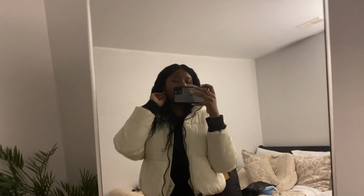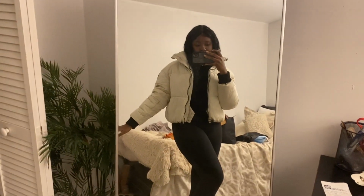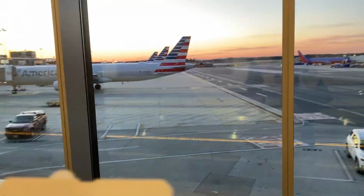So my outfit is super chill. I'm literally just wearing this jacket. It's super warm and cropped. And I'm wearing leggings and just some slip-ons. And I'm wearing a long sleeve shirt underneath. I know I'm gonna be sweating my ass off when we actually get to Tulum, but I just wanna be warm right now because it's literally 35 degrees in Maryland. So this is my fit. Super simple, super cute.